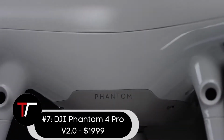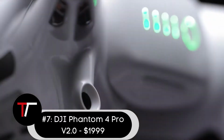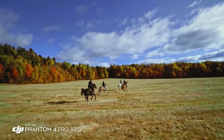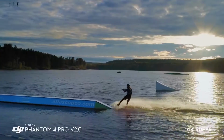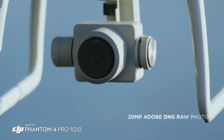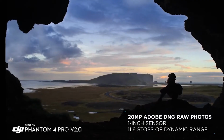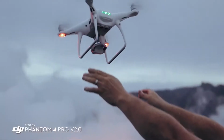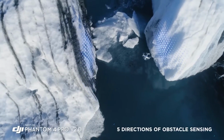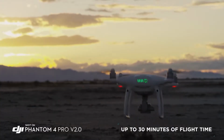Number 7, the DJI Phantom 4 Pro V2.0 at $1,999. The Phantom range from DJI was the series that brought its drones really high, and although the Phantom 4 Pro V2.0 isn't the latest model on the list, it remains a great choice for professionals who are in need of something sturdy and reliable for windy conditions.